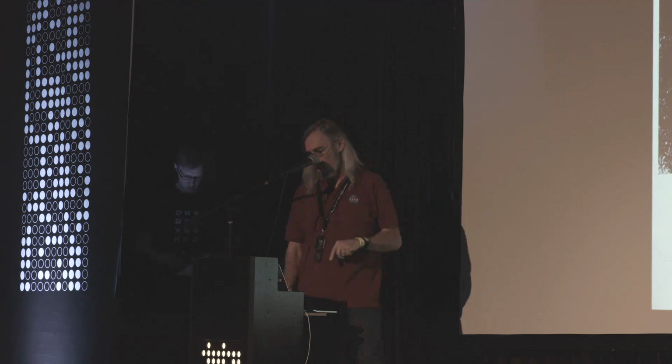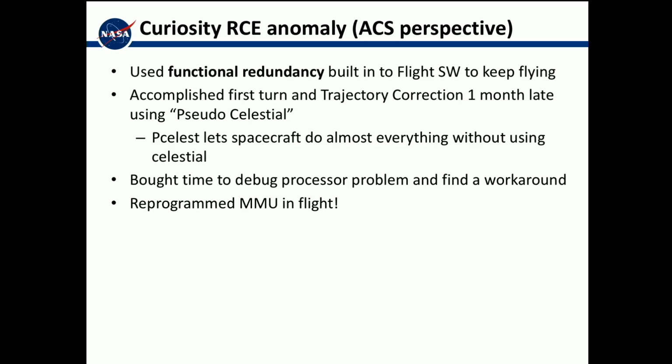That was a big concern for us, but an even bigger, more immediate concern was we needed the celestial mode software to do that first trajectory correction and get us going back to Mars. And so luckily we had enough functional redundancy that we could keep flying. We had a mode built into the flight software from the very beginning called pseudo-celestial, which basically said, do everything that you're going to do in celestial mode, but don't worry about the fact that you're not getting any VSLIT star sensor measurements. We'll tell you ahead of time where we think the spacecraft is pointed, and you just play along and act like everything's okay.